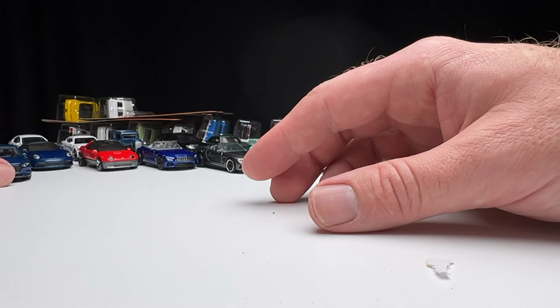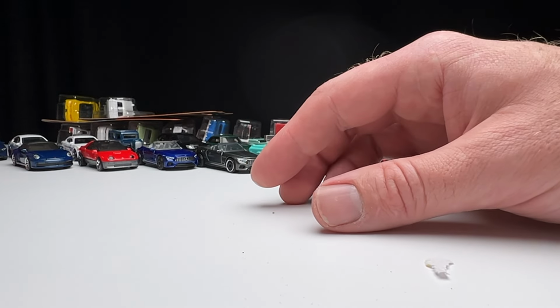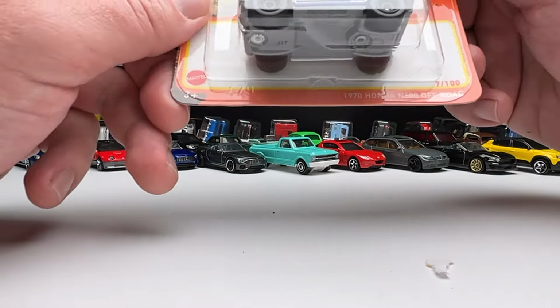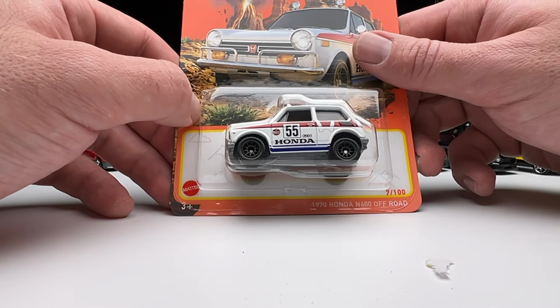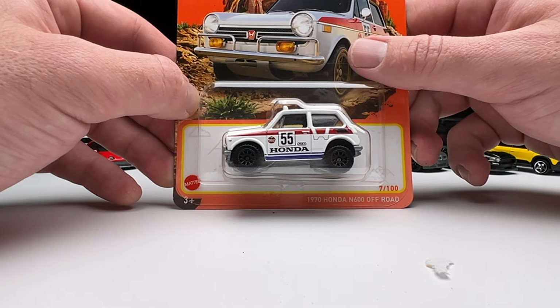All right. And set it over there. So set it back there. And then move on. Here's a weird one. This is a 1970 Honda N600 off-road. Weird thing.